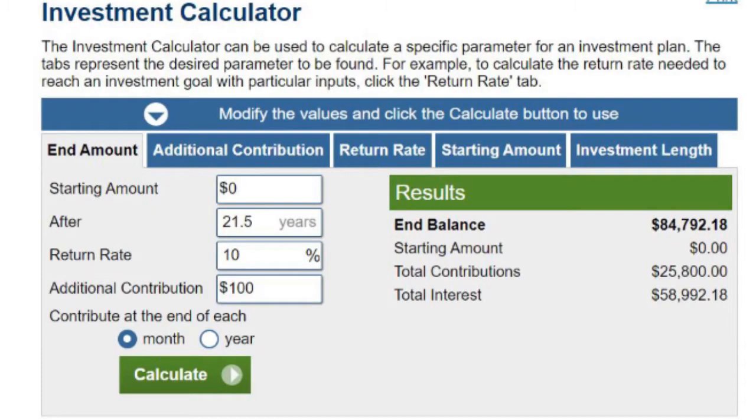Well, if you had taken this $100 a month and invested it for about 21 and a half years, that money would have grown into roughly $85,000, with about $59,000 of that being profits and the rest being your actual contributions. And the reason I separate it out like this is because unfortunately you are going to have to pay taxes on your profits. That roughly $59,000 in profits, you're going to have to pay taxes on that.